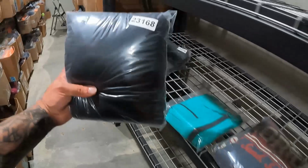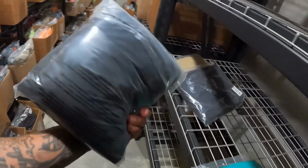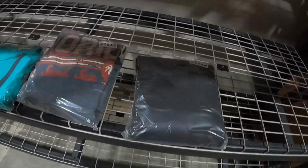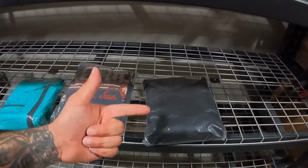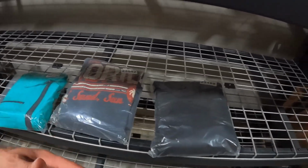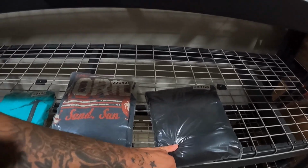And then we have an American Eagle hoodie. This is a black hoodie. This sold for 25 bucks. American Eagle, man, it's hit or miss. This stuff will sell during the winter time, like their joggers, their hoodies and stuff like that. But when it comes down to t-shirts, I wouldn't waste your time with it. This is a men's medium.